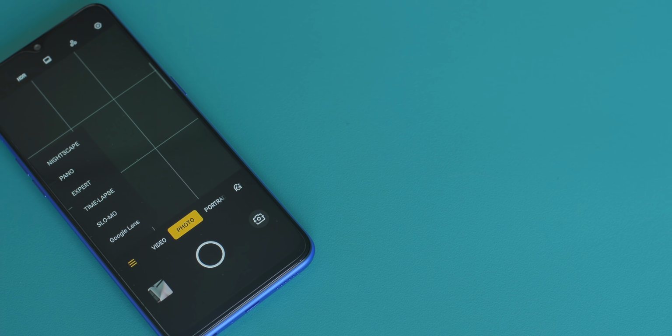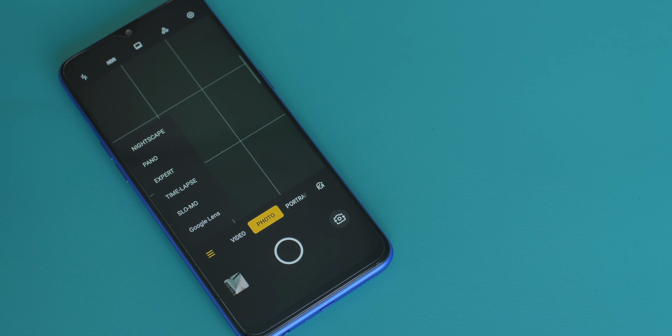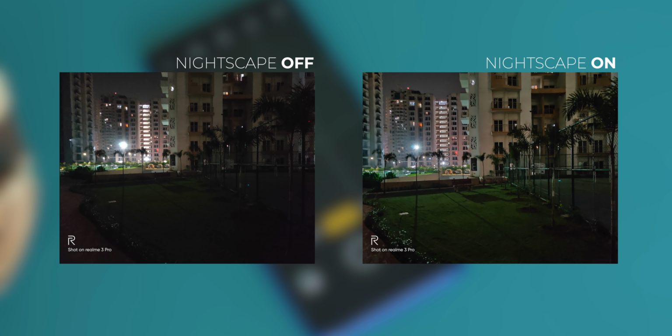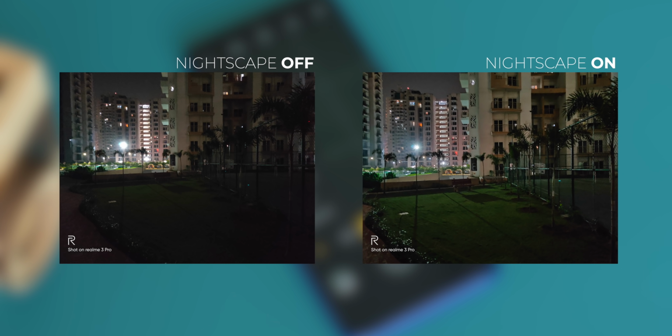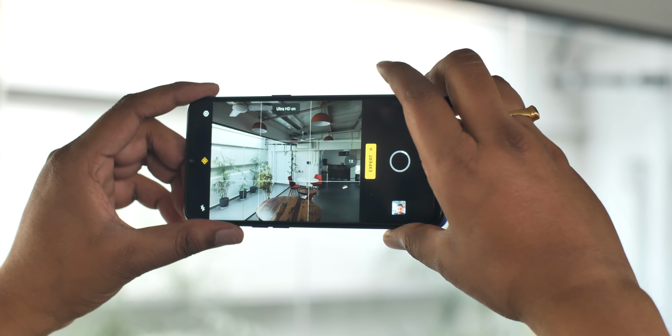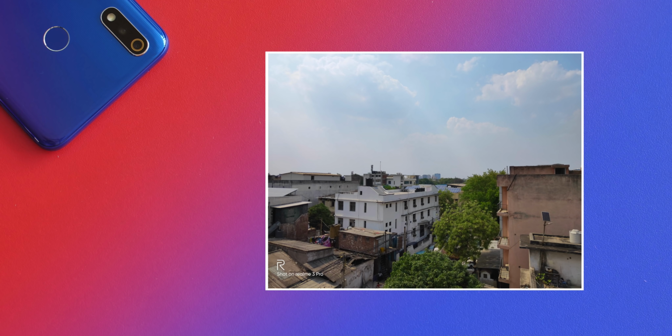app here is feature-packed. There's Nightscape, which is basically night mode, where the Realme 3 Pro captures a few seconds of exposure to take a well-lit photo. Now, I haven't tested things extensively, but yeah, the Nightscape mode does work fairly well, as you can see in these photos. There's also the Ultra HD mode, which takes 4 shots and combines them to create one Ultra HD 64 megapixel photo. Here's one 64 megapixel photo, and well, it does look pretty nice and detailed, so yeah, this is a nice mode to have.